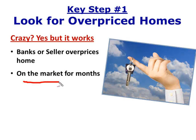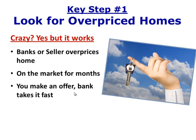So the home sits on the market for months and months and the bank gets fed up. You make an offer, the bank says, we've been on the market for 9 months, 10 months, 12 months, and they take it. They know a bird in the hand is better than 2 in the bush.